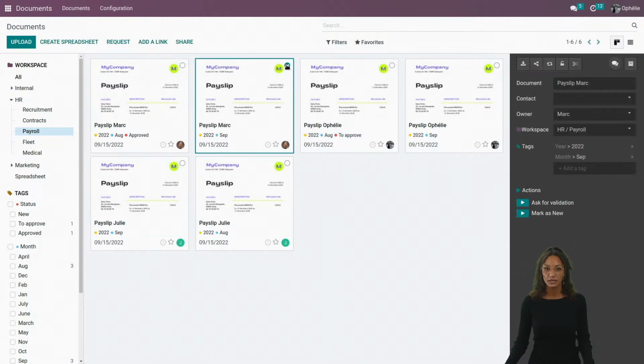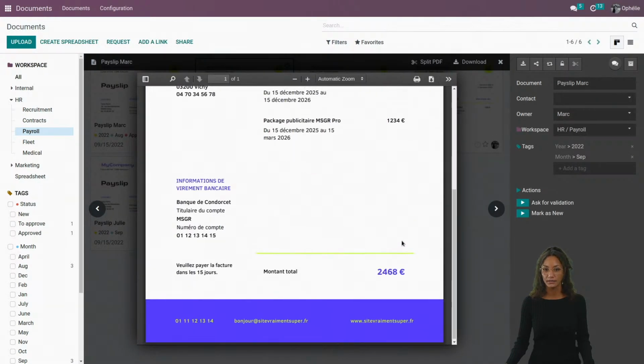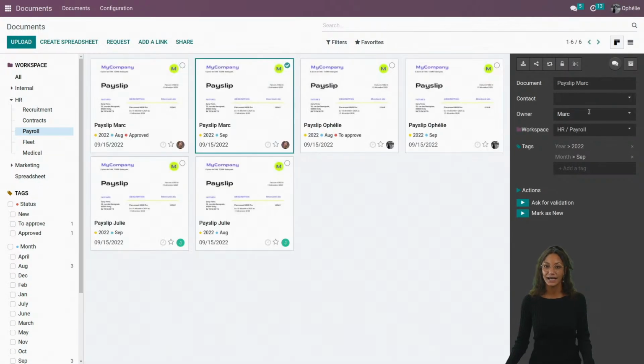By clicking on this document, I can have a look at it, right? I can see that the owner is Mark, and the owner aspect needs to be a user of my database, okay? An internal user of this database. And what I can do from here is I can send that information. But that information is quite sensitive, so you don't want to send it by email, right, as an attachment. So there are 2 things that we can do here.